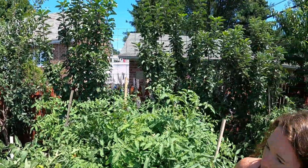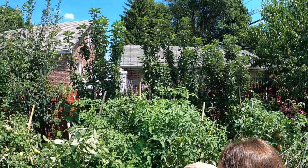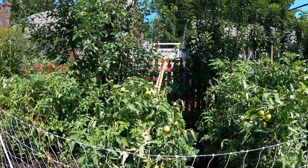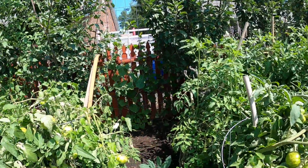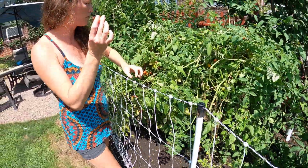And we have 3 apple trees that are not doing so great. We're probably gonna get rid of them. Same with our plum tree up here. We have some melons growing back in there. Some kale left over. So you see we have cherry tomatoes.